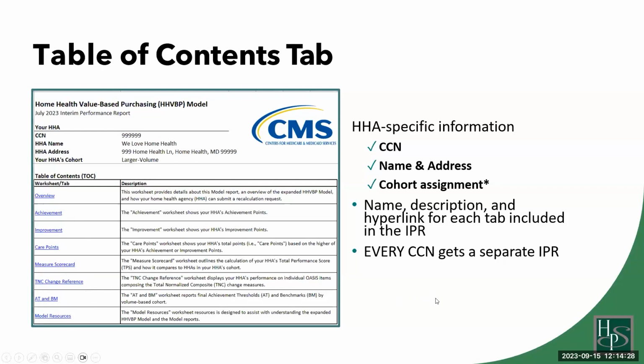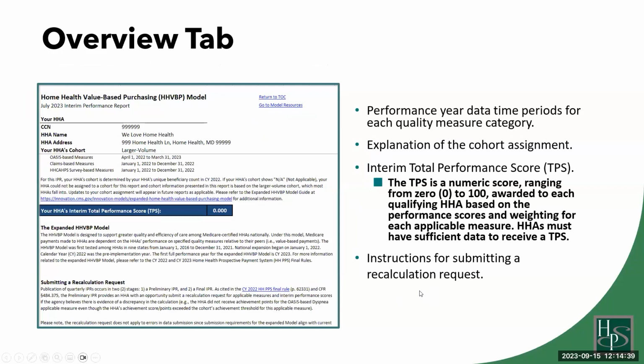Again, make sure you keep in mind that every single individual provider number is addressed in these reports individually. So if you do have multiple numbers, you will want to make sure to pull every report. So this is the overview tab that gives you just the detail of your agency at the top with the CCN number, specific CCN number, and then gives you the dates that this report includes data from in the calculation of the scores at this point.